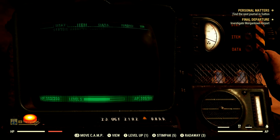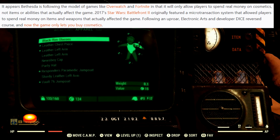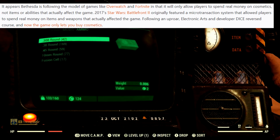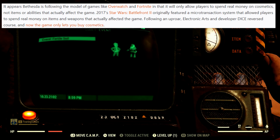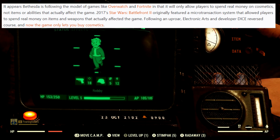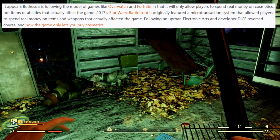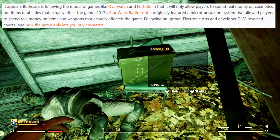But let's move on to the next statement from Pete Hines. Oh wait, actually this is not a statement from Pete Hines. This is a statement from the article that I wanted to highlight here. It says, it appears Bethesda is following the model of games like Overwatch and Fortnite in that it will only allow players to spend real money on cosmetics, not items or abilities that actually affect the game.